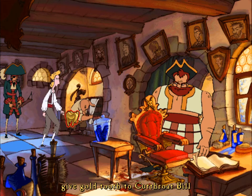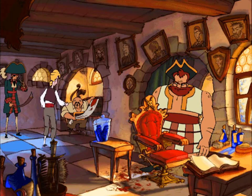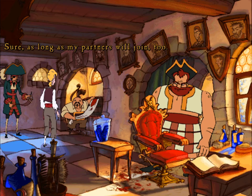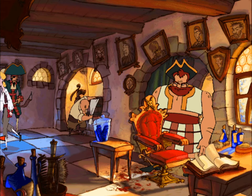And how's it going, Cutthroat Bill? Check this out. Is that real gold? I guess you can find treasure. So, you'll join my crew? Sure, as long as my partners will join too. I'll need two more sailors for my crew. Alright, that's one third of the puzzle.